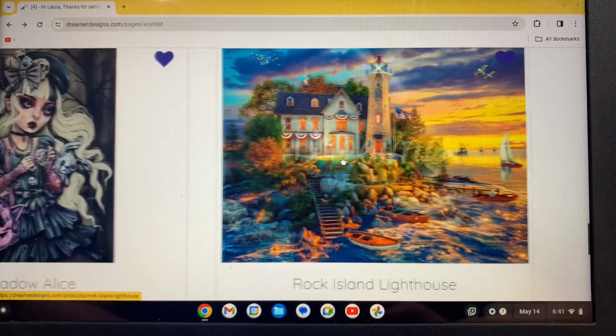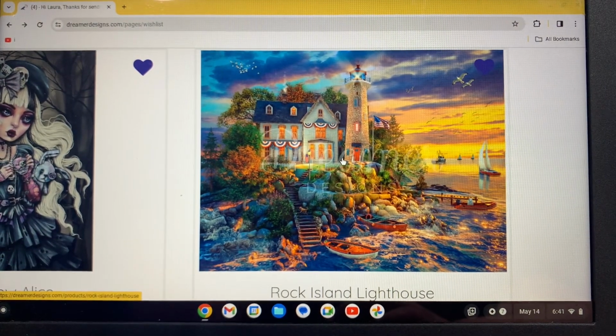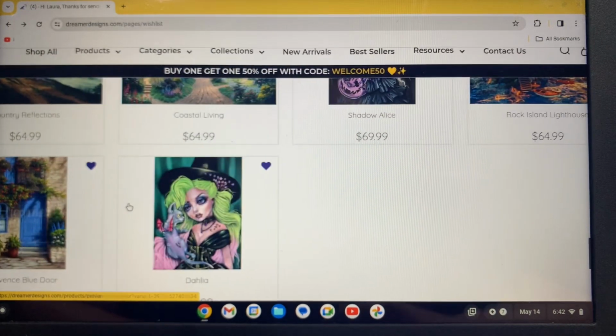We have Rock Island Lighthouse. I love this one. Again, I feel like I've completed something similar to this. There was a Chuck Pinson, I believe, that was similar to this, which is why I didn't pick this one up. But I do think it's really pretty, and I would like to work on it at some point, but we shall see. And then we have two more. That wasn't so bad.